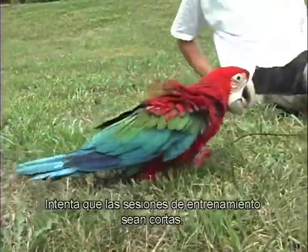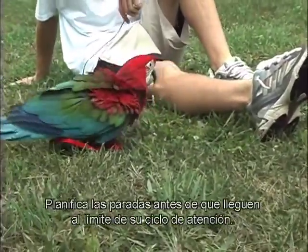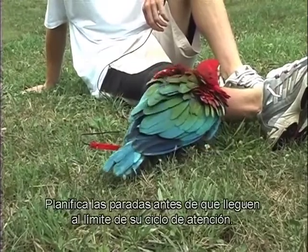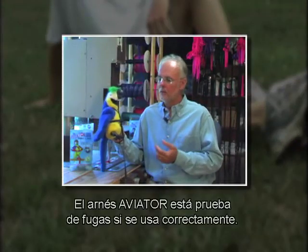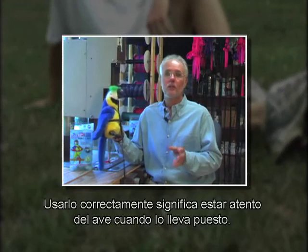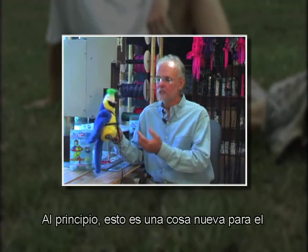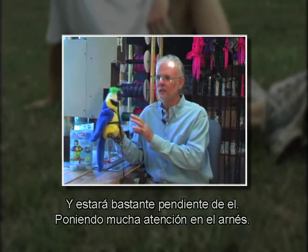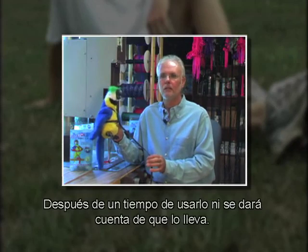You always want to try to keep the training session short. Plan to stop before they've reached the limit of their attention span. The aviator harness is escape-proof when used properly. By properly, we mean while you're being attentive to the bird wearing the harness. Now, at first, this is a new thing for the bird. He's going to be looking it over. He's going to be paying attention to it. After a while, he'll wear it and not even know that he's wearing it.